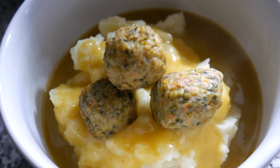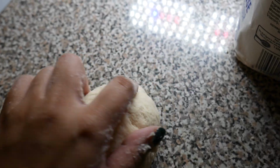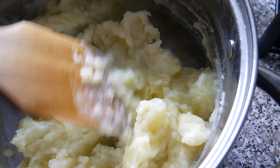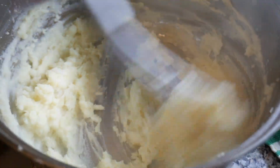So good. This is a pierogi dough happening, and it's actually really easy. I found the recipe on Pinterest, and you need it just a little bit but not too much. And I made another potato filling, but this one is a little bit more creamy, so I kind of whisked it a little bit, as you can see.